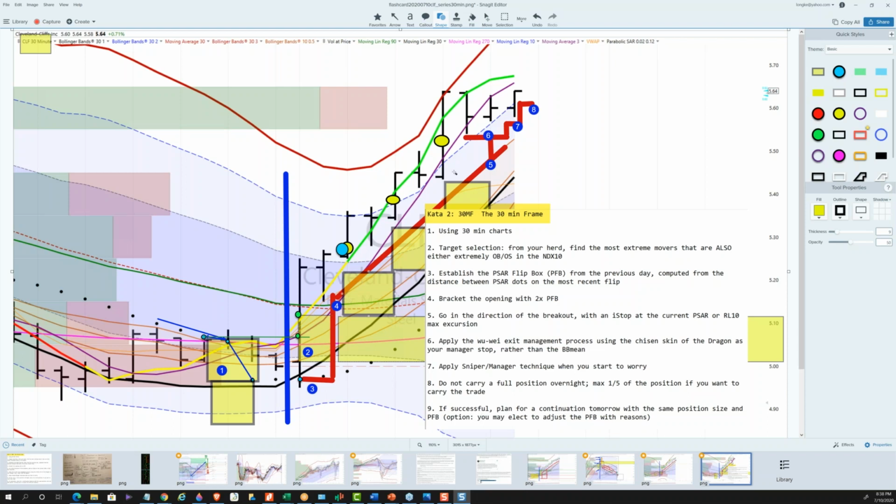Then if this trade is successful like this one was, and I would say probably three gain boxes is pretty good, plan for a continuation tomorrow, and then just use the same position size and that PFB, or you could elect to adjust that box based on whatever the new PSAR dots are.